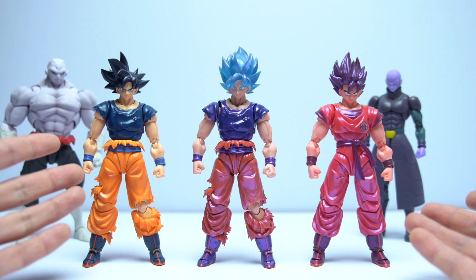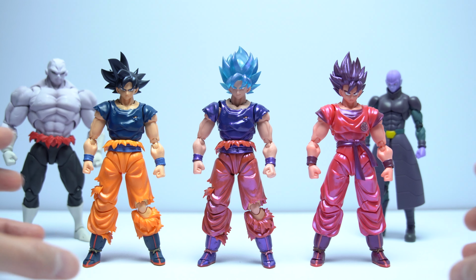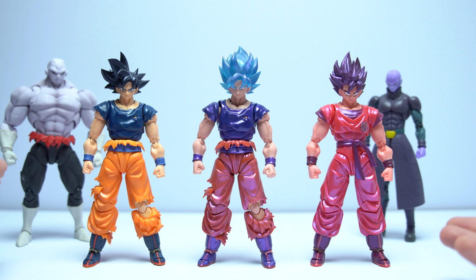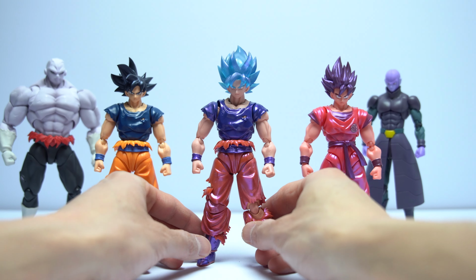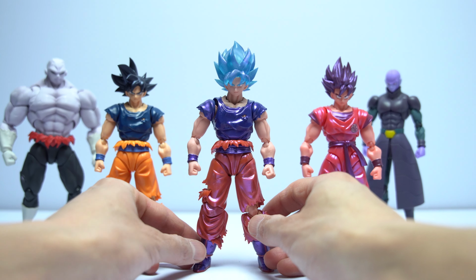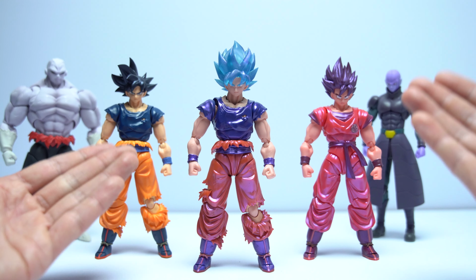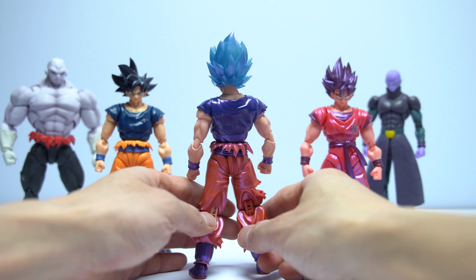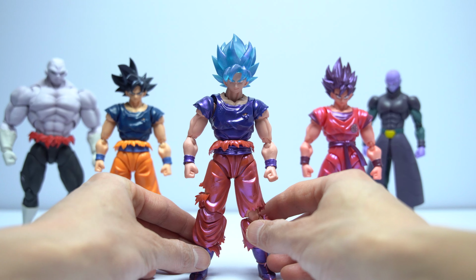Is this the same as the 2022 New York Comic Con version? I believe so. I've seen some comparison photos up on Instagram and they do appear to be the same. There might be some color variation, but nothing that's too noticeable. All in all, it's your Ultra Instinct sign body bathed in the same pearlescent pinkish red clear coat that gives you that Kaioken effect. You either love it or hate it, but it is what it is, and for all intents and purposes, does the job pretty well.